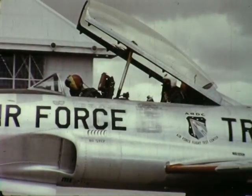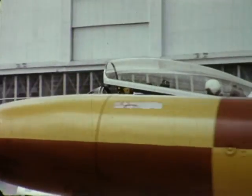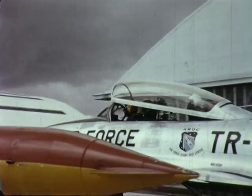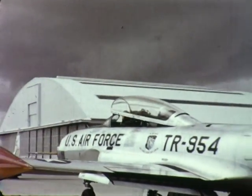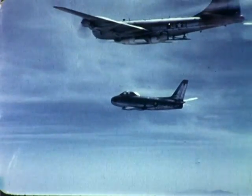High-speed jets carrying cameramen and observers take off to join the B-50 and X-2. These are the chase planes which observe and report on the X-2 as long as they can keep up with the rocket-powered craft. The B-50 is now reaching for its rendezvous, the launching altitude for the X-2.